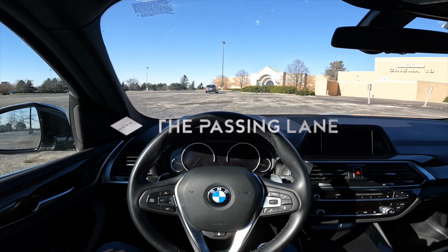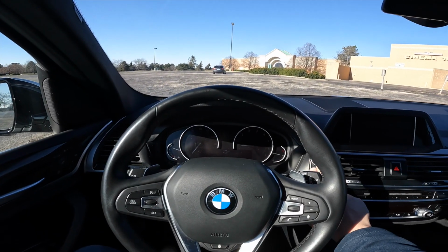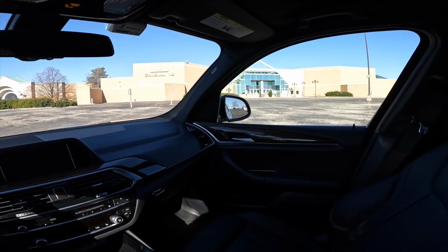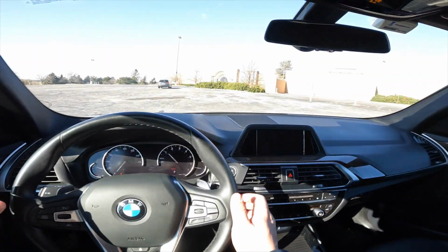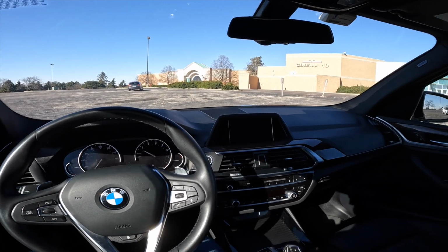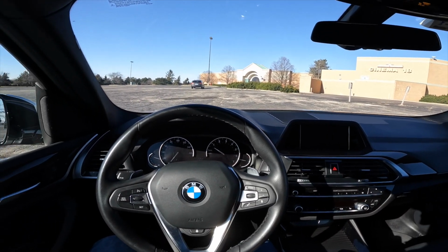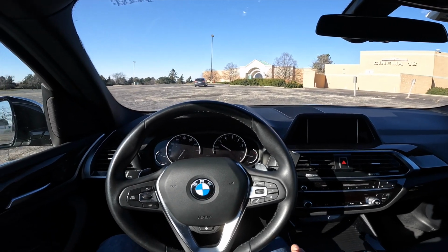This is the 2018 BMW X3. The X3 currently sits in one of the most competitive markets here in North America, especially when demand is high for compact SUVs. The luxury compact SUV segment is more fierce than ever before.